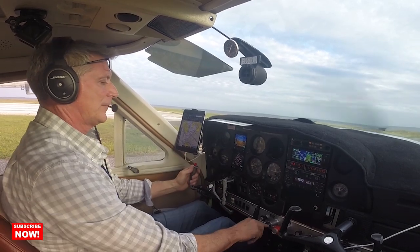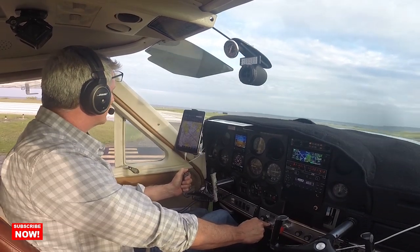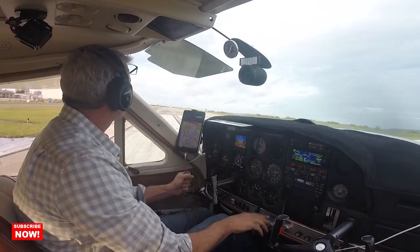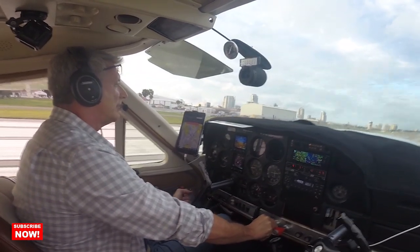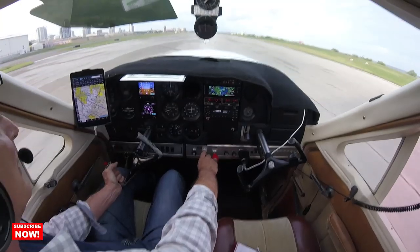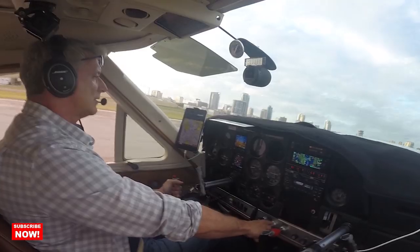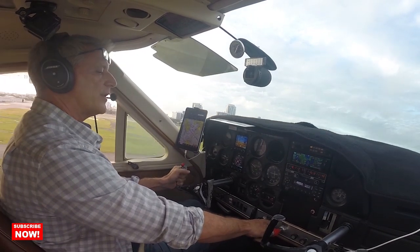Cardinal 2214 Yankee, runway 36, clear for takeoff. Clear for takeoff, runway 36, Cardinal 2214 Yankee, thanks. All right, here we go. Got a little bit of a crosswind correction here. Full power, airspeed alive both sides. Straighten her out, 67. And she's up, got a nice headwind here. Tap the brakes.